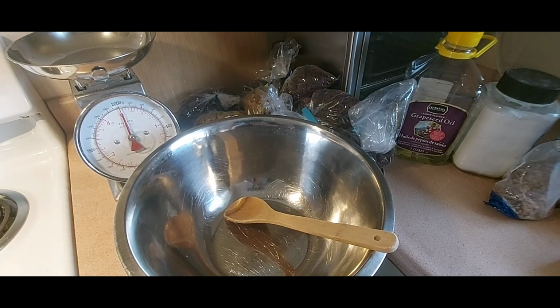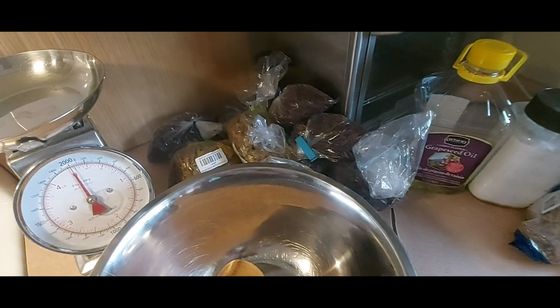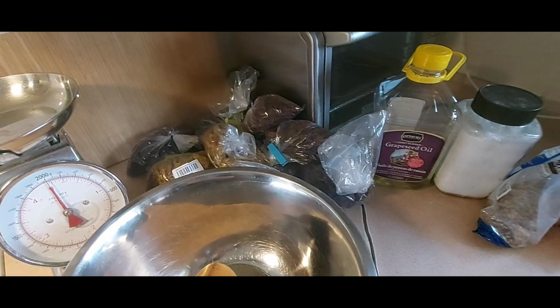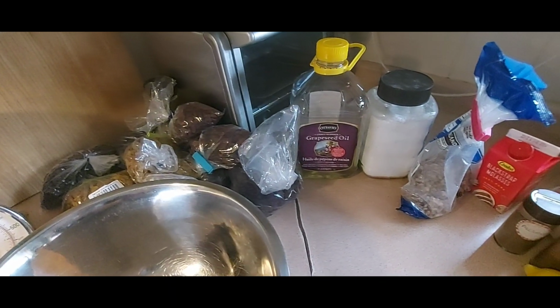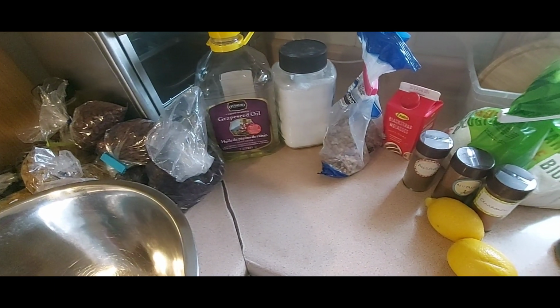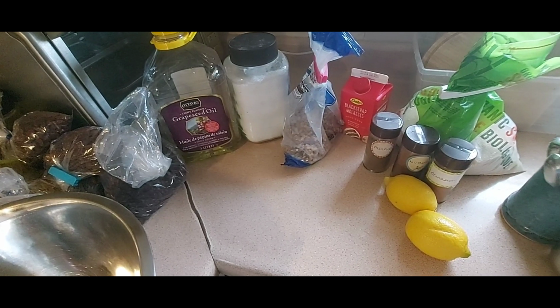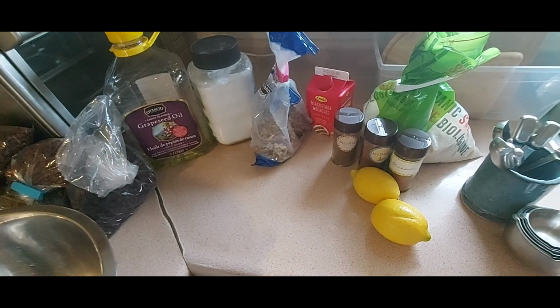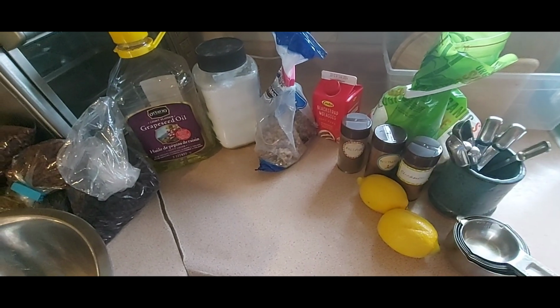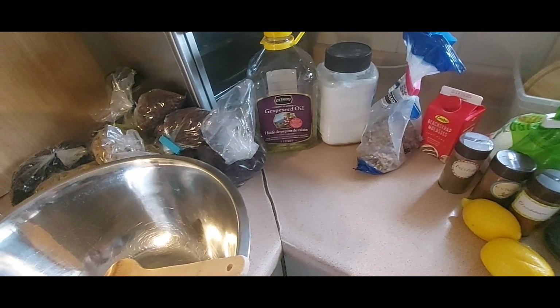I have my mixing bowl, I have my scales, I have my dried fruit, lots of different kinds, rapeseed oil, baking powder, walnuts, molasses, cinnamon, nutmeg and allspice, lemons and sugar, and my measuring cups and spoons. It's fruitcake baking day.